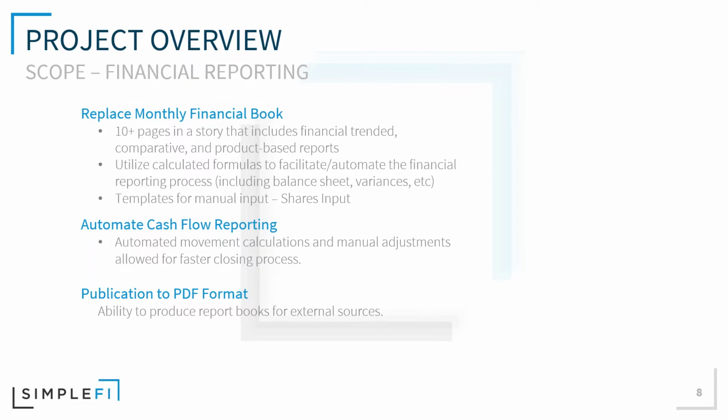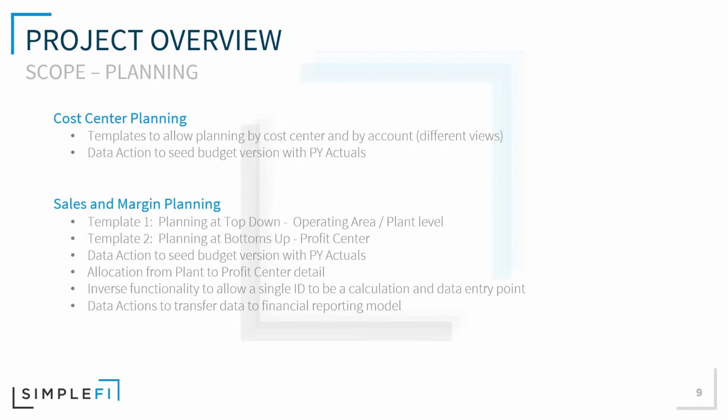We did set up automated cash flow. The combination of data actions and properties within the account dimension allowed us to do that, as well as manual adjustment templates to make any non-cash or other adjustments, ease of use adjustments, I would say, on the cash flow. That also is a part of the Black Book. And then finally, with the financial reporting, we utilized and slightly configured the PDF publication out of Analytics Cloud so that they could send their Black Book to external sources. Okay, so that's really the scope of what the financial reporting looked at.